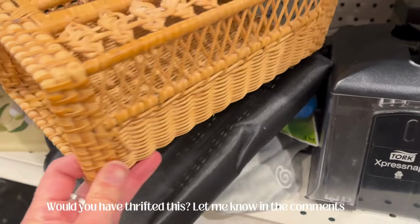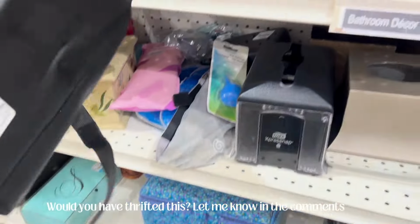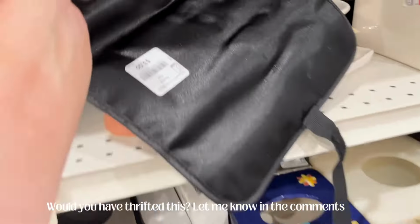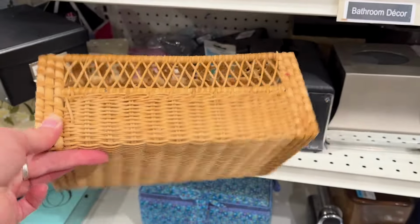So this next item, it's a wicker Kleenex box cover. I think it was $3. Would you guys have thrifted it or would you have left it behind? Let me know in the comments.